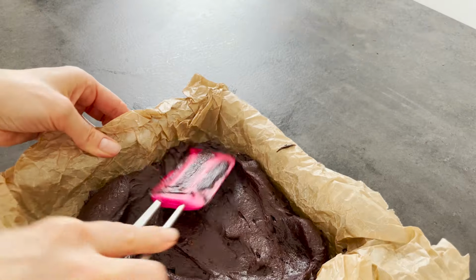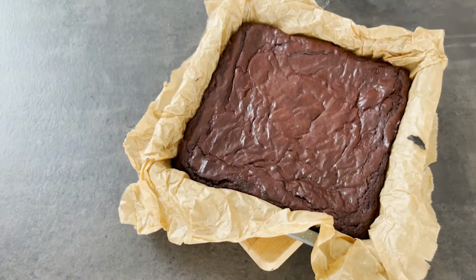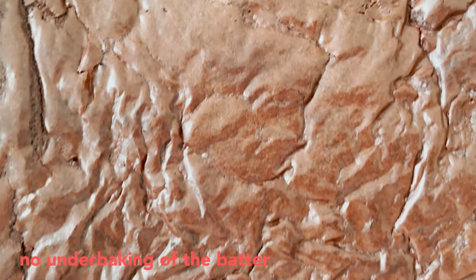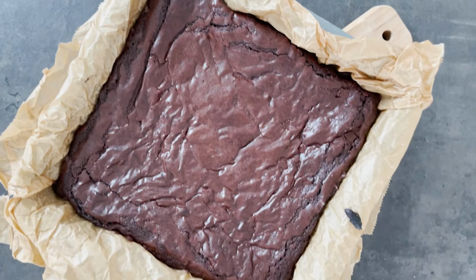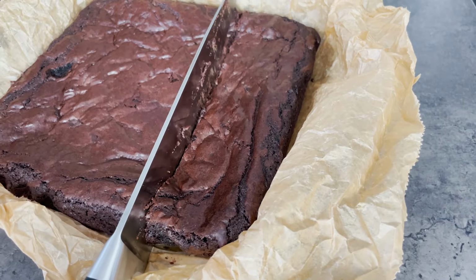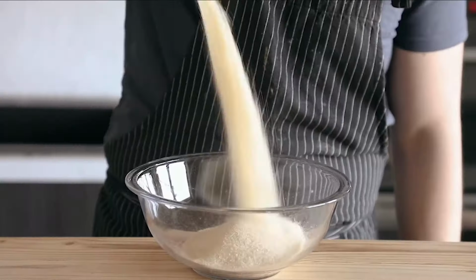Maybe the only thing to mention here is the baking time. Joshua does not underbake his brownies like the Reddit recipe in our previous video. He bakes the brownies for about 35 to 40 minutes. In comparison, many other brownie recipes only have a 25-minute baking time for this amount of batter.